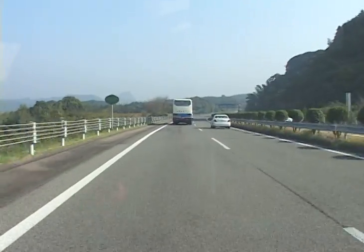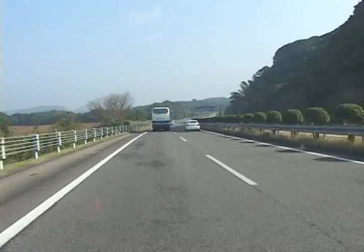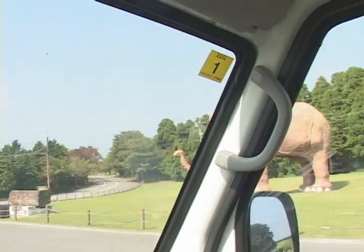After we ran out of food, we got back on the road and made our way to one of Kyushu Island's most popular zoos. And there's definitely no missing this entrance to the park.